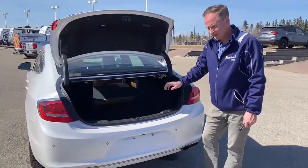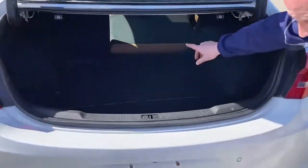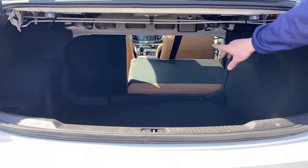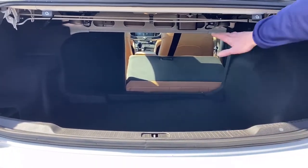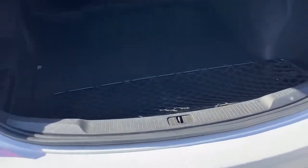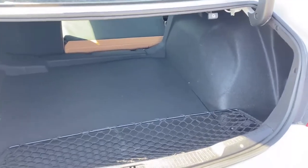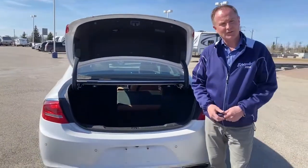So I'm at the back of this 2017 Buick LaCrosse. Just want to show you the cargo space. And I've also, if you can see up through there, I've dropped down that one side of the seat. So that really opens it up for a lot more cargo, skis, golf clubs. But just wanted to point out there's lots of cargo space, and you can create more by dropping those rear seats. Let's meet up front and close out this video.